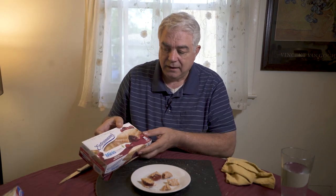Well, next week, we're going to solve that problem. We're going to make our own cherry pie, hand pie, fried pie, whatever you want to call it. And it's going to have real tart cherries. It's going to have a delicious consistency and flavor and crust, and it's going to be worth your time to make it, because this isn't worth your time or money to buy. This is Roy with Cook with Roy.